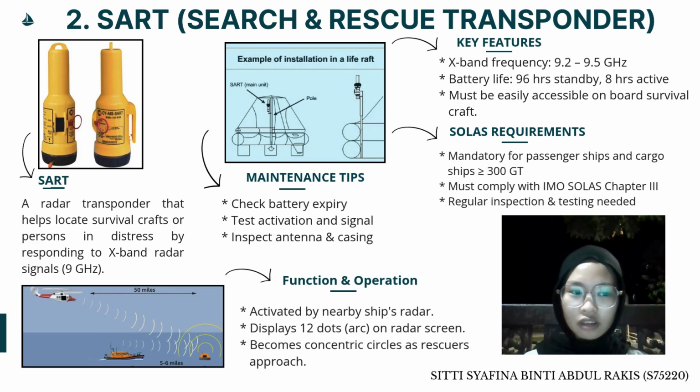Here's how it works. When a ship's radar is detected, the SART transponder responds by displaying a series of 12 dots on the radar screen, forming an arc. As the rescue teams get closer, the pattern becomes a set of concentric circles, making it easier to home in on the exact location of survivors. This is especially useful in rough weather or low visibility conditions when time is critical and visual search is difficult.